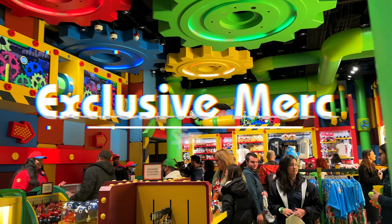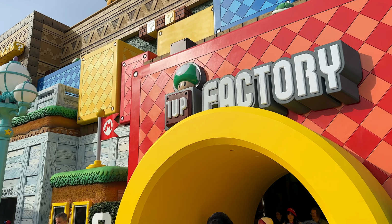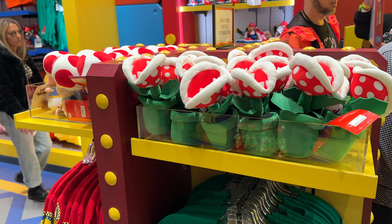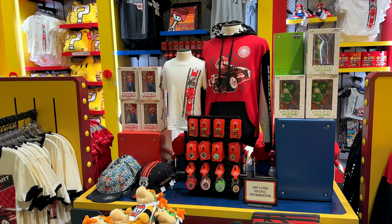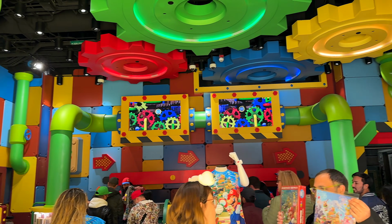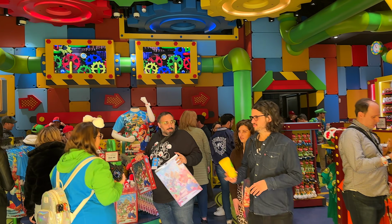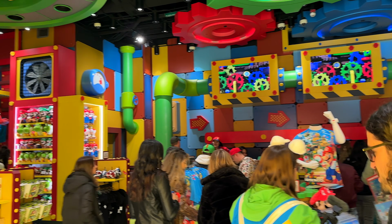Second to last, the next thing that you should know about is the Super Mario merchandise shop called the 1UP Factory. Super Nintendo World is full of exclusive merchandise that you can only find right here at Universal Studios Hollywood. From those power bands that I was talking about earlier to super cool plushies, figures, posters, shirts, and more, there's some really cool merchandise to be found at the 1UP Factory.